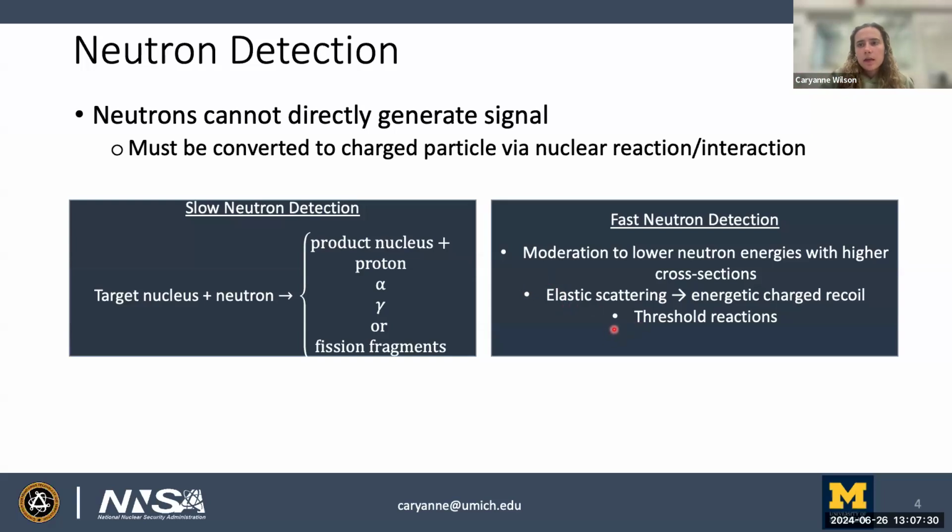And then we can also, I'm not going to go into this too much, but you can also detect fast neutrons with threshold reactions. A high energy neutron will cause a reaction that produces a proton or an alpha or something like that. These are different than the slow neutron reactions we're talking about because these reactions are endothermic. So the neutron needs sufficient kinetic energy to allow this to happen.